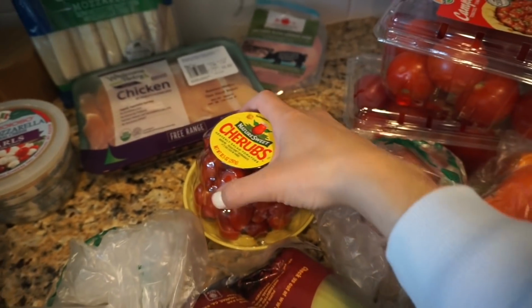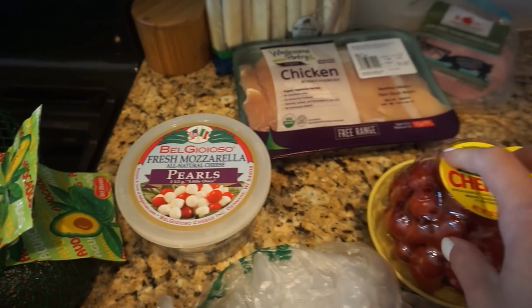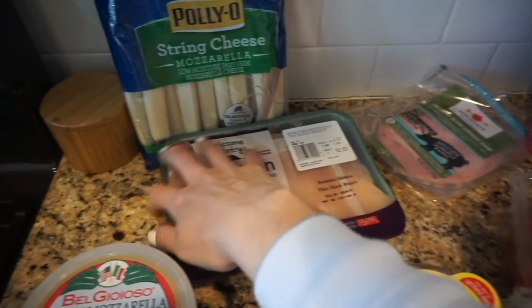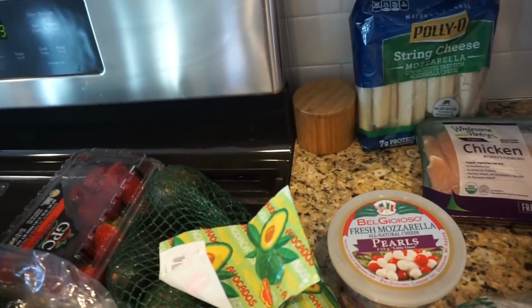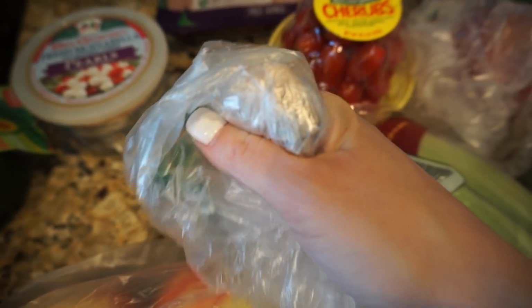And then I got these little cherry tomatoes to use with the little mozzarella pearls and the pesto for the pasta dish. This is the ham that we give Louie for lunch. Chicken, like I said. String cheese, snack, honey crisp apples. There's a little piece of ginger in here. You can't see it, but Dan will use this for the salmon.